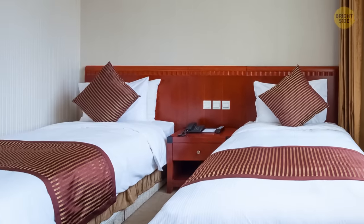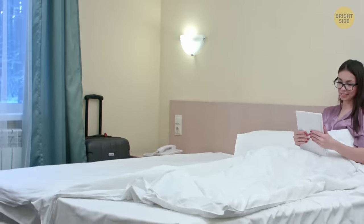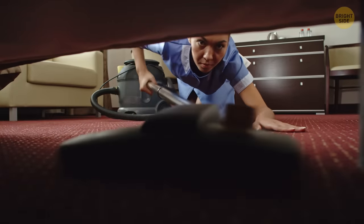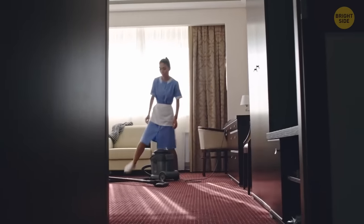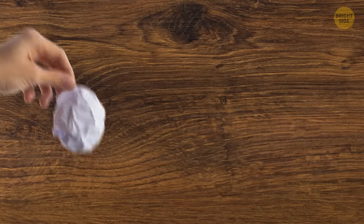Sometimes your hotel room's way bigger than you expected. If there are two beds, but you're traveling alone, maybe don't use both of them. That'll just add a bunch of unnecessary work for the hotel staff. Even though room service includes cleaning, it's polite to do some basic tidying up yourself before you leave. Pick up any paper lying around. Wipe up that coffee you spilled on the floor.